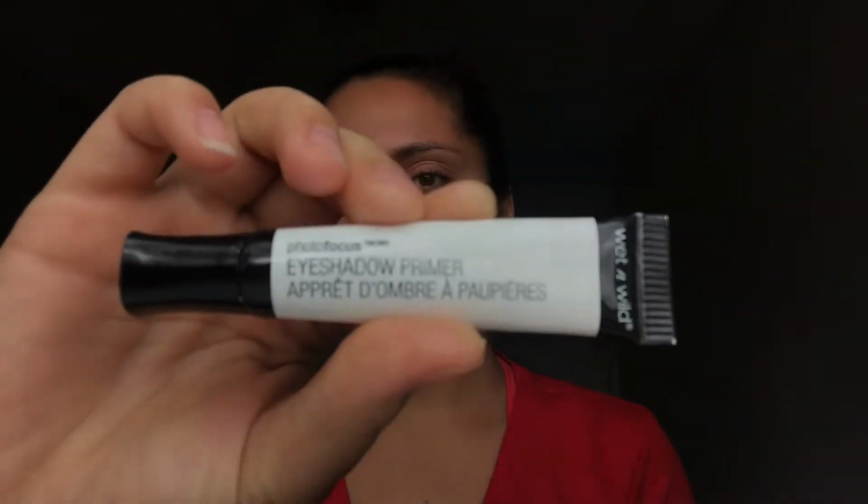We are going to take the Wet n Wild Photo Focus Primer. It comes in this cute little tube. I like this primer a lot. I have oily eyelids and it actually helps control my oils. It doesn't make anything change with the eyeshadow or anything else, so I just stick to this. I'm just going to take my ring finger and blend it in.